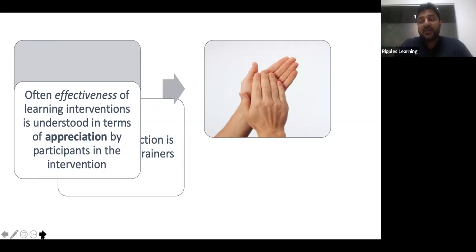We moved, appreciation was given both in terms of L1 and L2. However, both L1 and L2 are not useful for ROI of training or effectiveness of training, because unless you apply the training, it doesn't mean anything. And once you apply the training, you create results which are favorable, or sometimes if not favorable, so you should be able to go and correct yourself either way, right? So application of training is the key challenge, right?